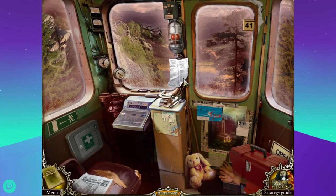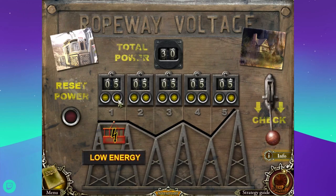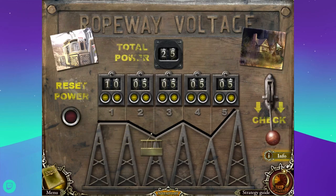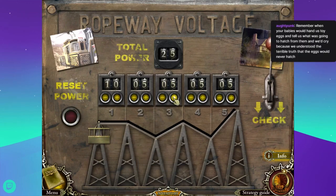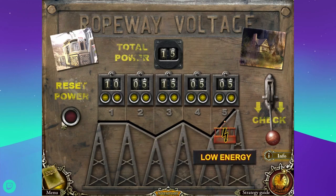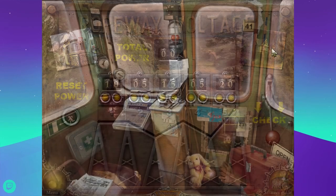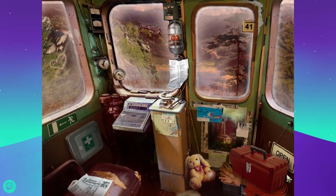We're going to go to the top and then maybe. Ropeway voltage. Check. Low energy. Okay, so that has to go up higher. Yes. That's one. That's one. Yes, I do. It's still not power. I think it's really straight line. Yay! Here we go!